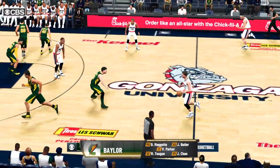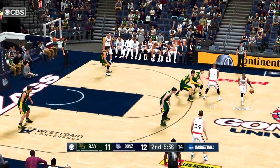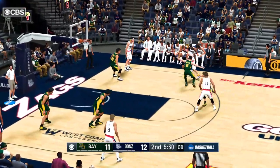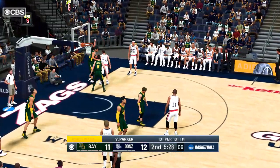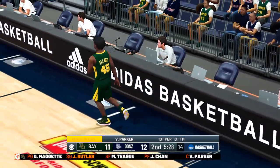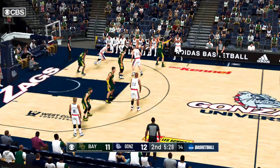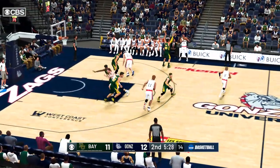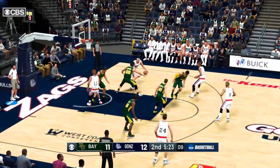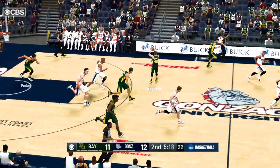Yeah, and that's what I'm talking about. I mean, the D is worrying too much about the other 4 guys. I mean, they can't give him open jumpers. Defended by Butler. Against Parker. Brown inside, covered by Parker, and it's Brown missing.